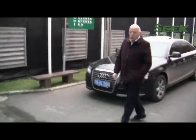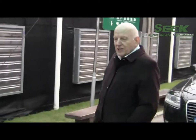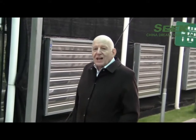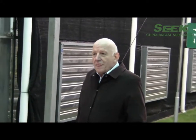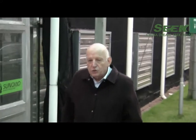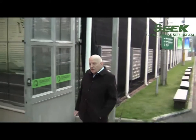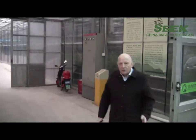Today we go into one of the most modern greenhouse areas near Shanghai. This is a Dutch style automatic greenhouse. It's a very large area, and if we go and have a look inside, this is mainly used for growing very high value plants. So I'll introduce you to what is being grown in this area.